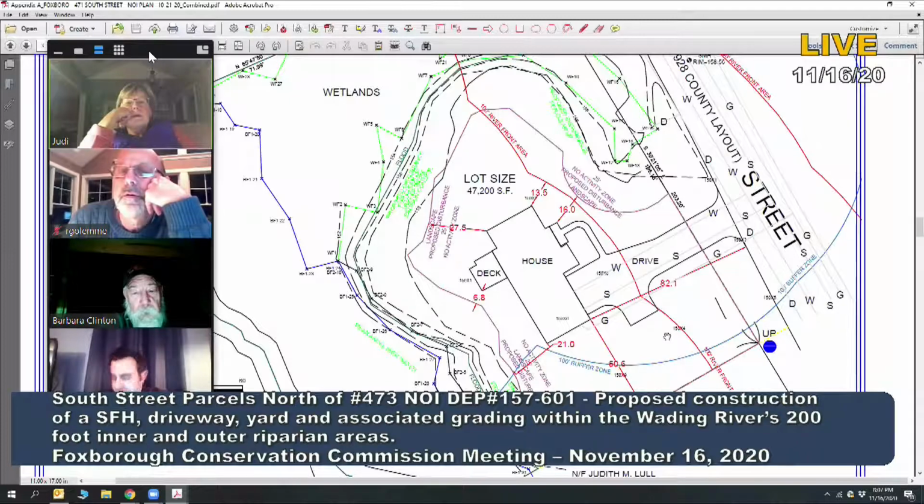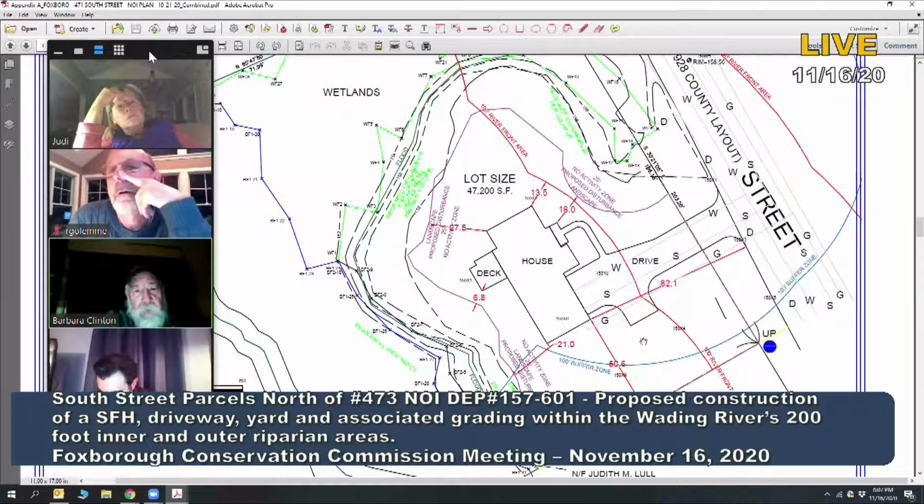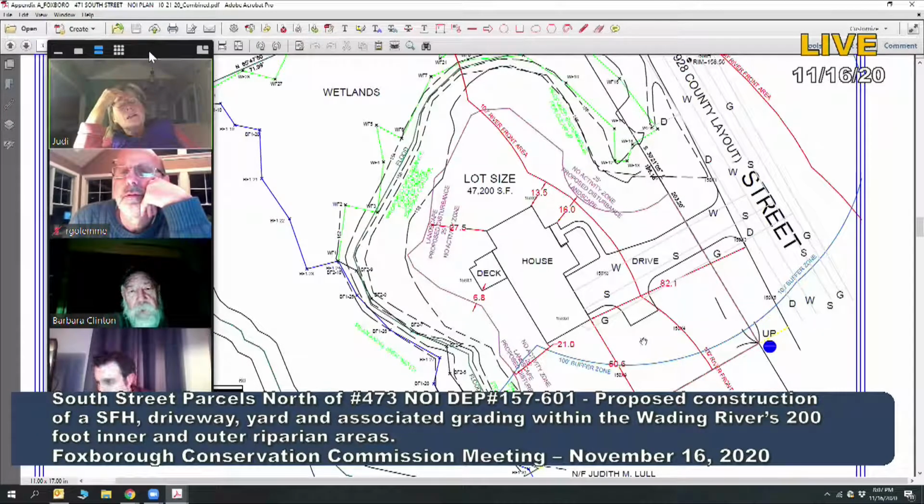Okay, so what are they? The side, I believe, was 15. It's on one of the drawings. The front is the 30, and the back is, I think it was another 30. Okay, so the side, it looks like it's more than 15. It looks like it's over 30 from the side. It was tucked into the corner of the setbacks.